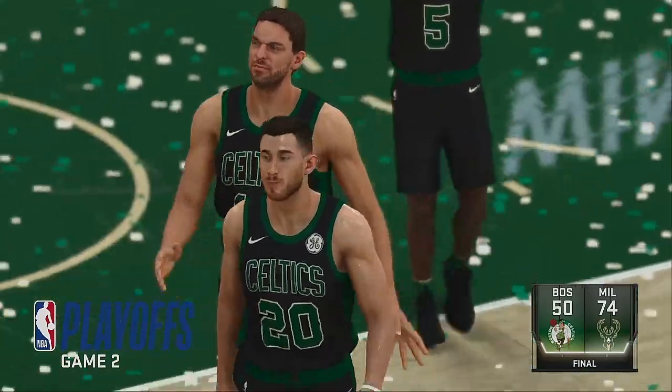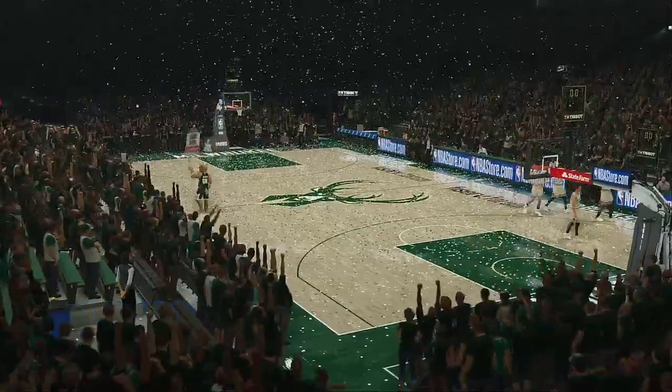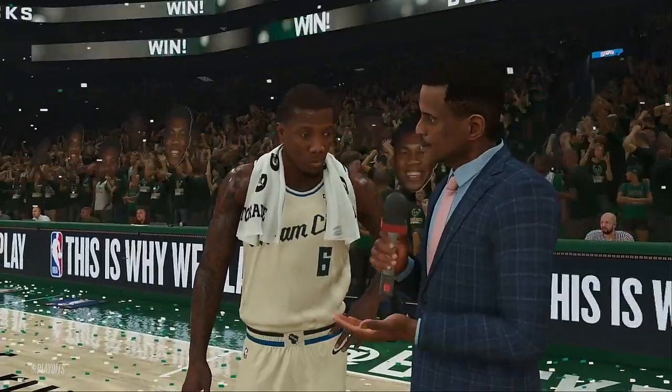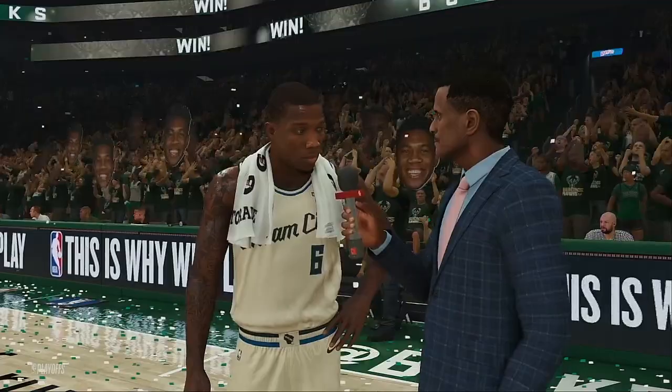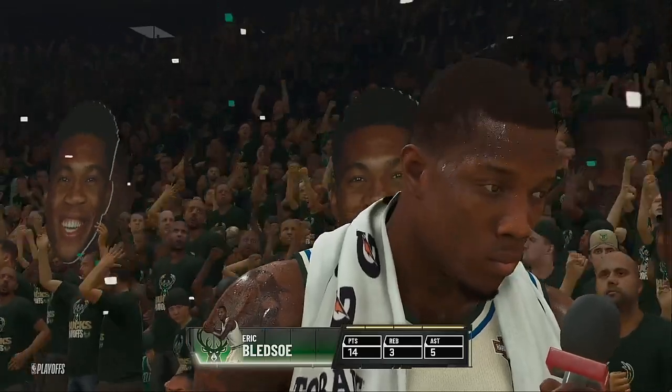You got it. And now we'll send it over to David Aldridge, who is standing by courtside. David. Thanks, Kevin. Here with Eric Bledsoe. Eric, a strong performance tonight. What's been the difference? We're getting out of transition, you know, trying to get defensive stops. And everybody's just playing their game. And it showed tonight, Eric. Thanks very much. Back to you, Kevin.